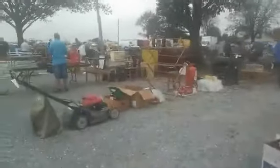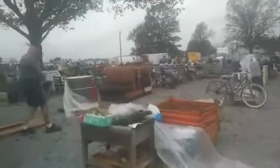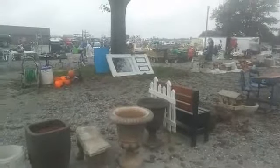So, not kidding, the outdoor is huge today. Seriously. It used to be half this. Now it's double the size. Furniture, bicycles, lawn equipment, garden furniture, garden planters, big metal bins, old bicycles. Those look like manhole covers to me. I don't know what those are. Here's a kiln. Alright, so I think you get the idea of what happens outside here.